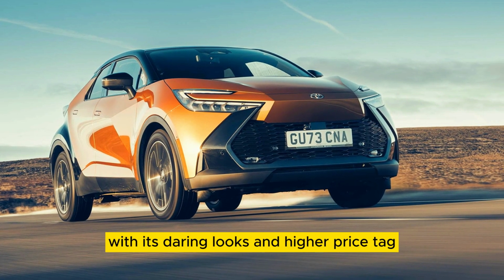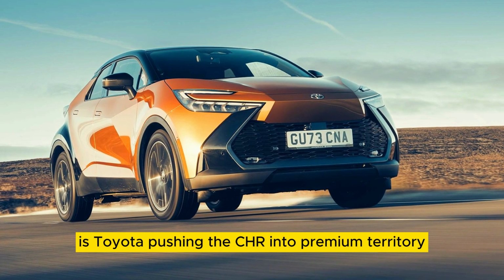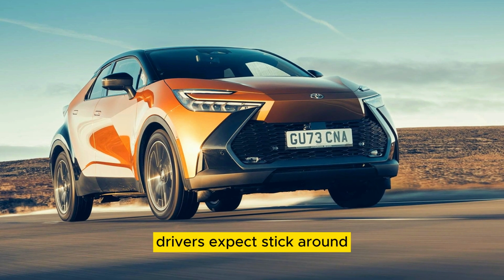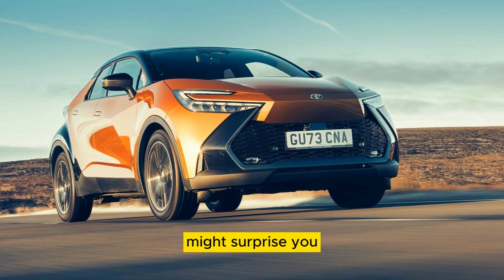With its daring looks and higher price tag, is Toyota pushing the CHR into premium territory, or does it still deliver the everyday value drivers expect? Stick around, because what we uncover about this car might surprise you.